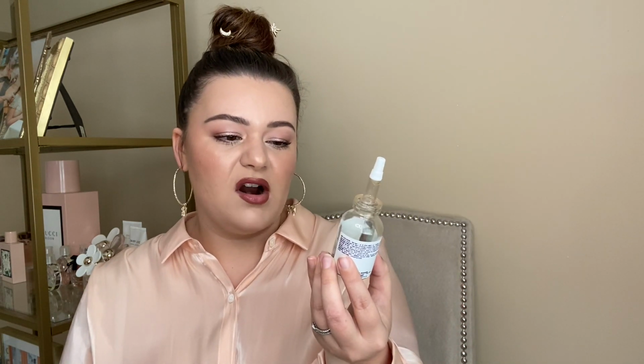I put this underneath my eyes. I put it all over. This is a daytime product for me. I don't use it at night. I just find that I get more energizing benefits out of this during the daytime. Like I said, it really has replaced my vitamin C.